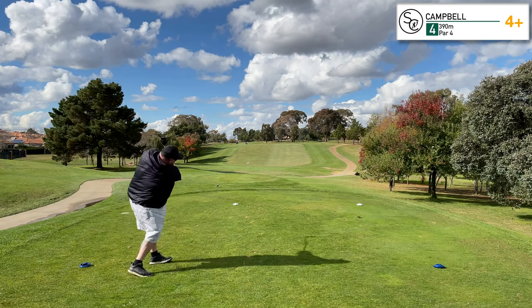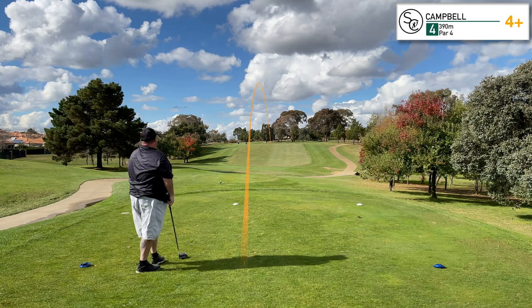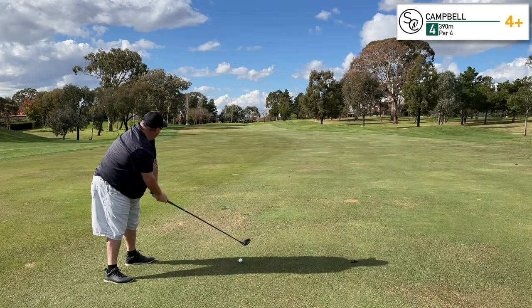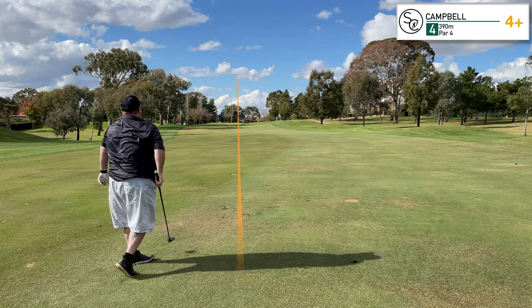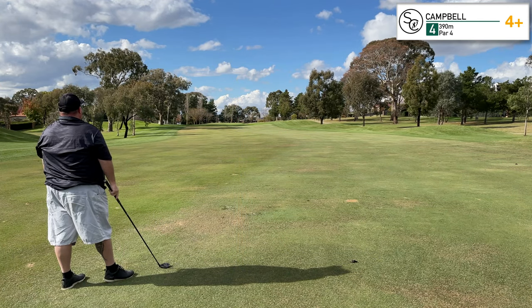Alright, the fourth hole. It's a long 390 metre par 4, playing into the wind. Nice drive away there down the fairway. Still got around 200 in. So I'm going to try and hit the same shot as I did on the par 5. Just a low running 3-wood. I've got that one nice. It's there.